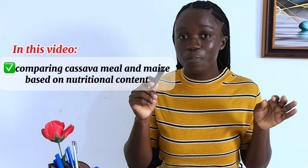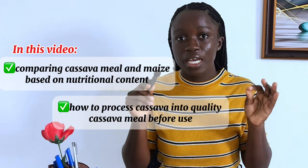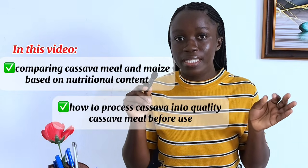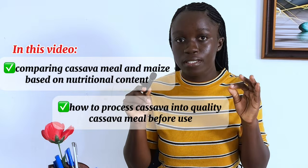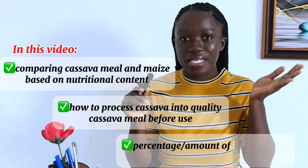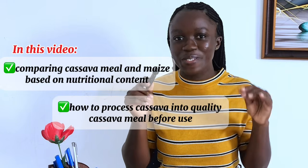Now, secondly, we'll also be looking at how to process cassava meal before use. Because unlike our maize, which is toxin-free, our cassava meal has toxins. It contains some cyanide. So we'll be looking at how to process cassava meal very well before giving it to our pigs. And then last but not the least, we'll also be looking at the percentage or the amount of cassava meal that can replace maize in our feed formulations. So let's get right into it.